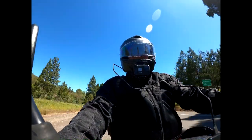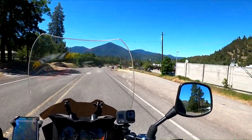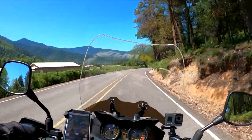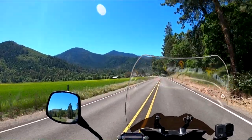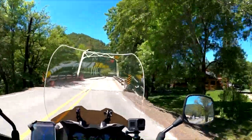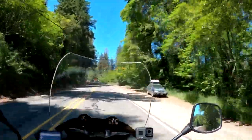So we're getting ready to head into Ruch here. Place to come get a burger, and I've heard they've closed. I'd be totally cool if they opened it back up again. Nice ride there. Pretty. Alright, so now we're right down next to the river.